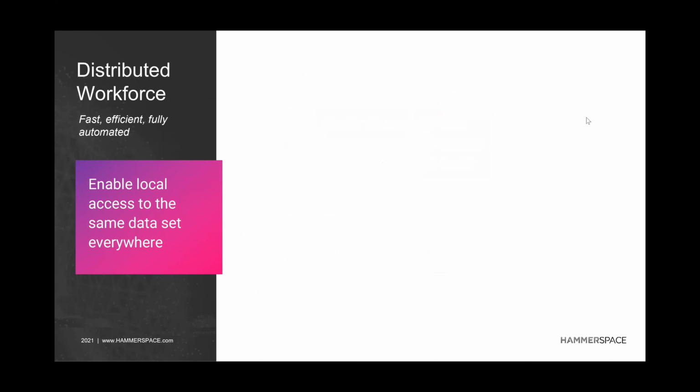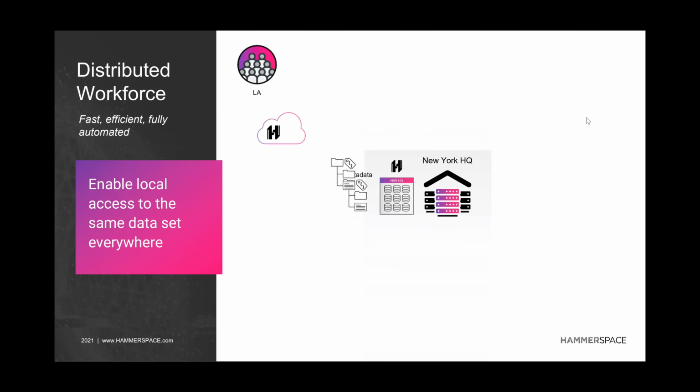So here's a distributed workforce case. You've got a company in New York. They have a NAS there. They have a Hammerspace environment as well. They assimilate the metadata into New York. Then they bring up an environment in LA. They replicate that metadata to LA. If there are users in LA that need some of the data that was stored in New York's NAS, we can tag that and send that data, only that data, not the entire volume, not the entire share, just the specific data for LA to LA. So they're all working as if local, gigabit, 10 gigabit speed.